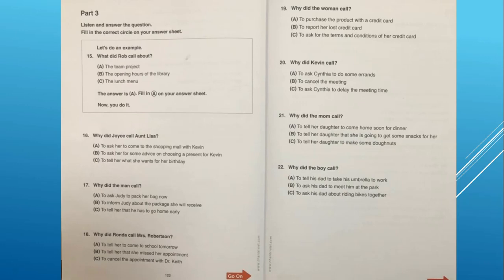Why did Kevin call? A, to ask Cynthia to do some errands. B, to cancel the meeting. C, to ask Cynthia to delay the meeting time.